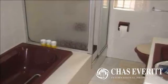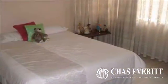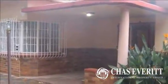Pool with filled-out garden. Alarm. Garden beams and burglar bars on all windows. Pub area. Close to East Gate, Bedford Centre, schools and amenities, and Bedford Gardens Hospital around the corner.